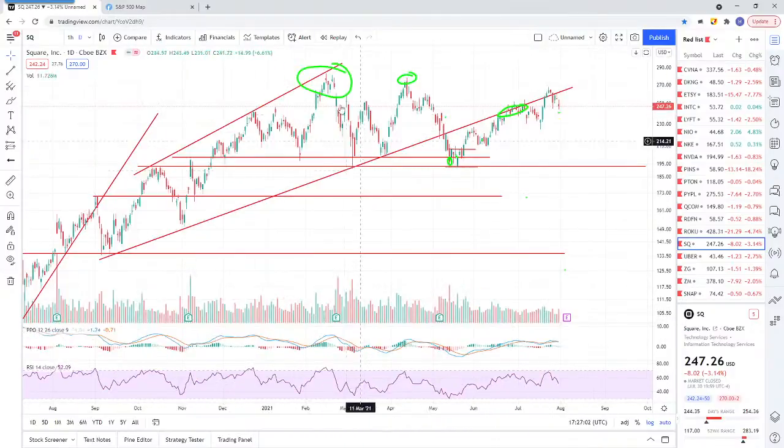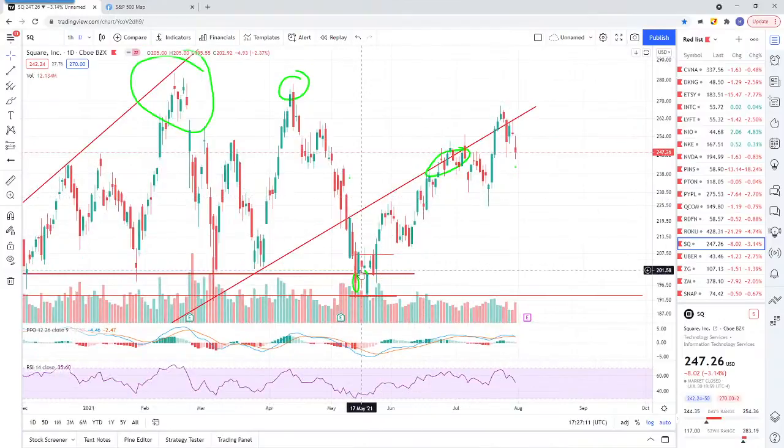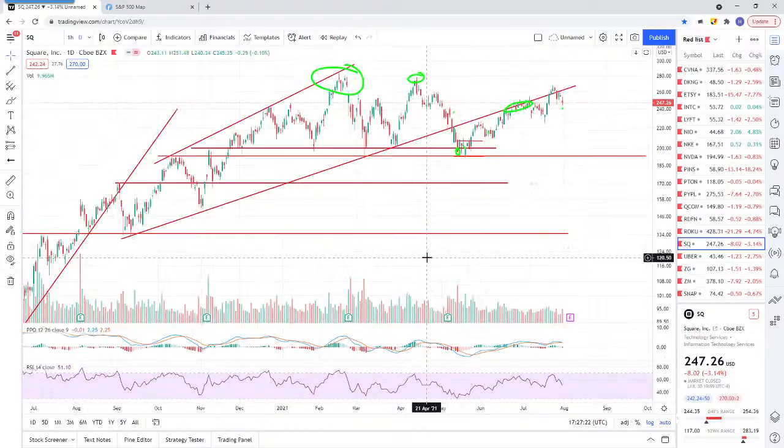We put in divergent highs up here. These were divergent highs. We broke trend right there. There's your kind of sell signal breakdown. And ever since we broke trend, we've just been backtesting ever since. So that can be frustrating, especially if you short on the initial breakdown. And again, you just have to kind of figure out your risk reward ratio.